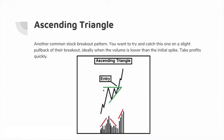So this is a pattern that's a little bit harder to trade compared to the first two that I mentioned. But what you want to do is look for these pullback and consolidations after the upward trend, and you try to get in for the spike for the stock to continue. Usually, when you're day trading or doing intraday trading, this happens a lot with a stock that has really good news and it just continues to go.